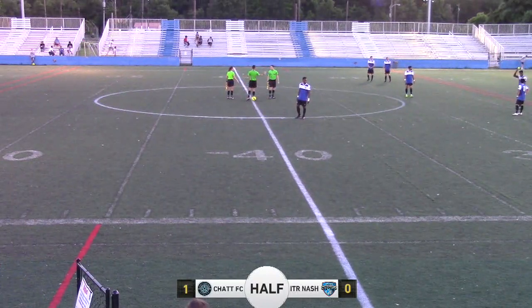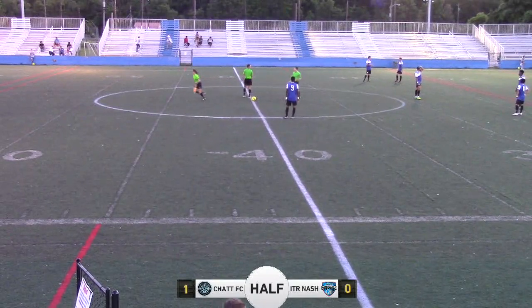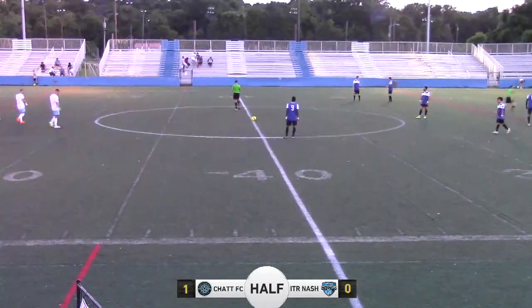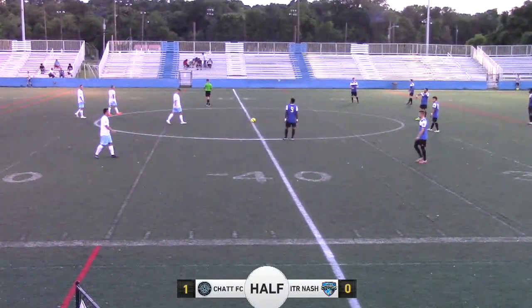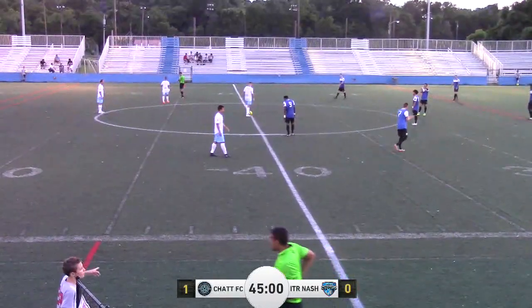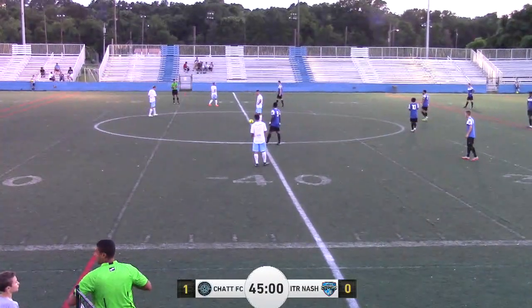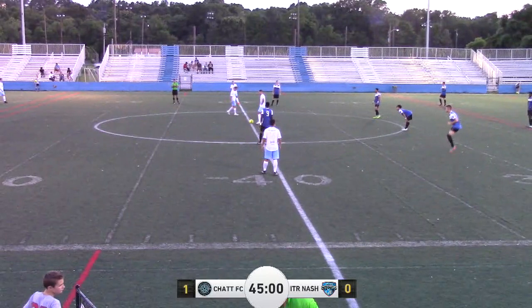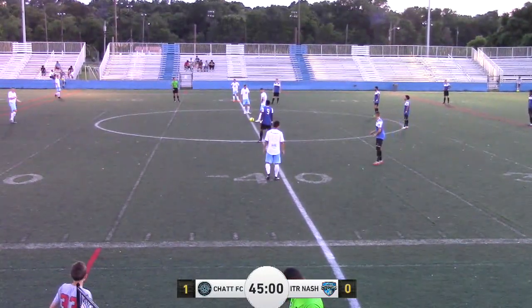Alright, and we're back here for the second half at International Indoor Soccer Complex for the thousandth time, but I think we're good to go here. Had some major technical difficulties with the sound in that first half. Didn't detract from the great soccer that Chattanooga FC played, leading 1-0 on the Daniel Valenciano goal, if you didn't hear me say it. Should be back and good to know now. Please let us know there in the comments if anything sounds off with the audio.